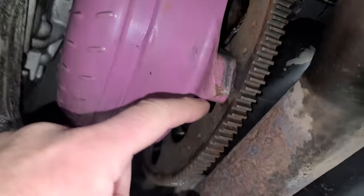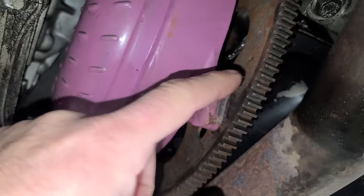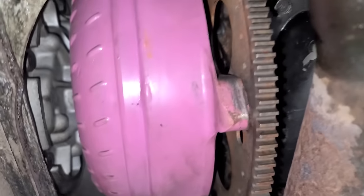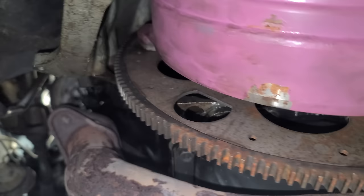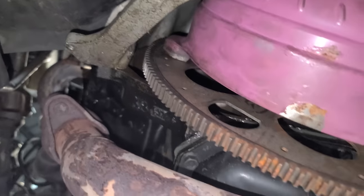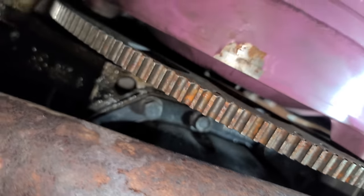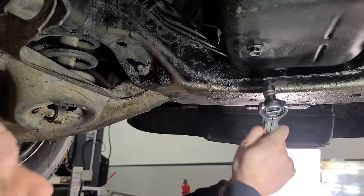And sometimes it can be the torque converter bolts going into the flex plate or the bolts that hold it to the engine that are cracked. I've seen this before. We kind of looked around when we were laying on our backs trying to fix this thing in a parking lot, but we'll take a much, much better look now. See the bolts right there? The flex plate could be cracked around those bolts. That is possible. We're going to look at that flex plate in a moment.